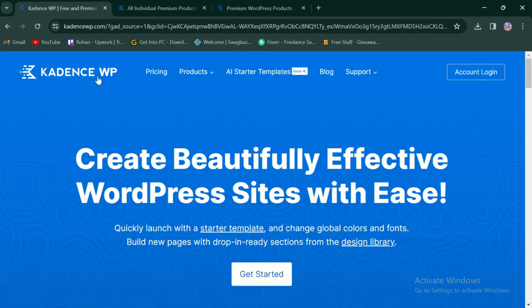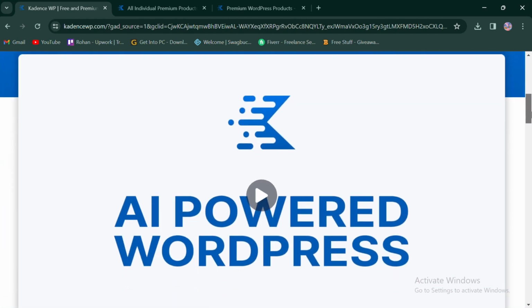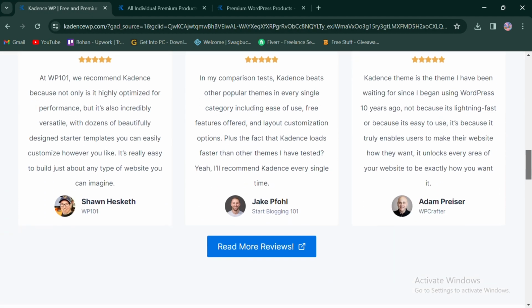So, let's jump right in. Let's start by looking at KadenceWP. KadenceWP is known for its user-friendly interface and powerful customization options.